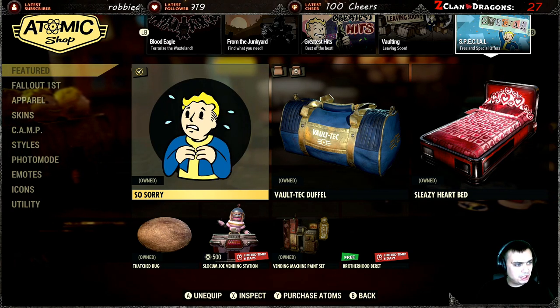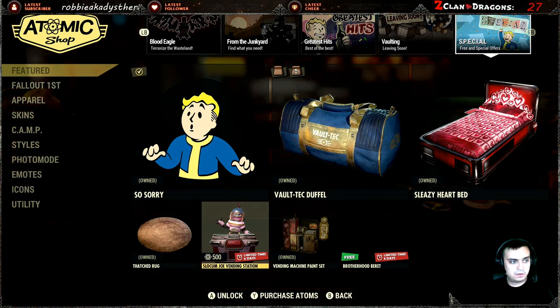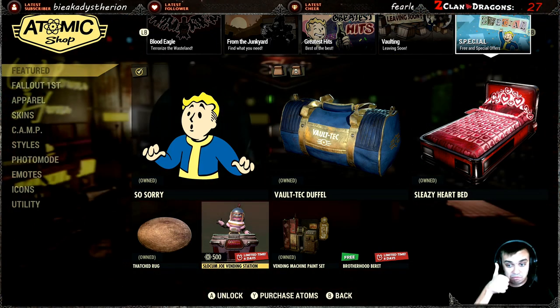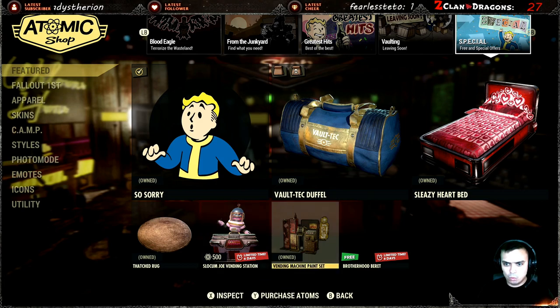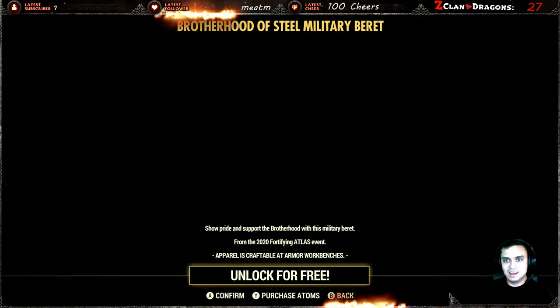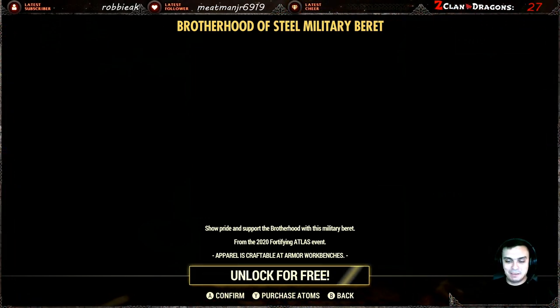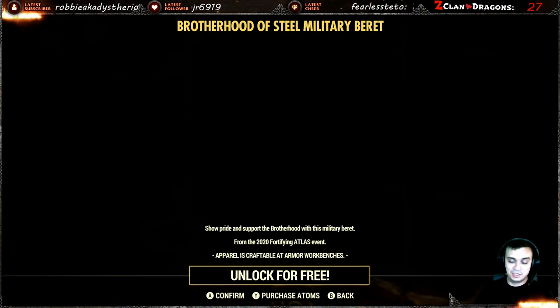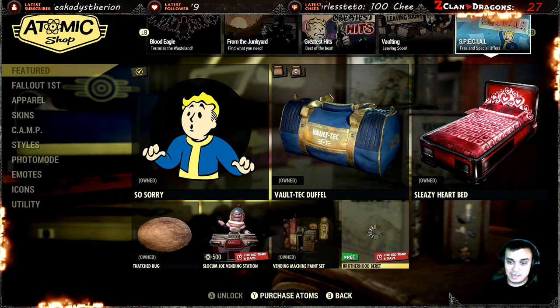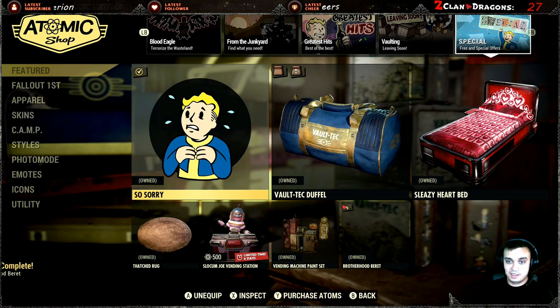Although Fallout First, get what? A vending machine. This vending machine with no discount. Brotherhood Beret? And it's broken, man. But we got this for doing the steel donation at the Atlas. Okay, I'm gonna get it, but really?